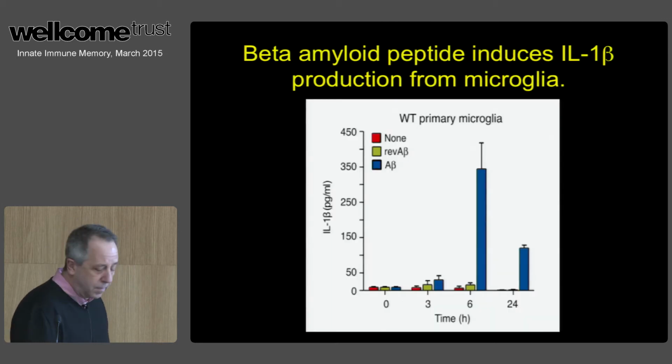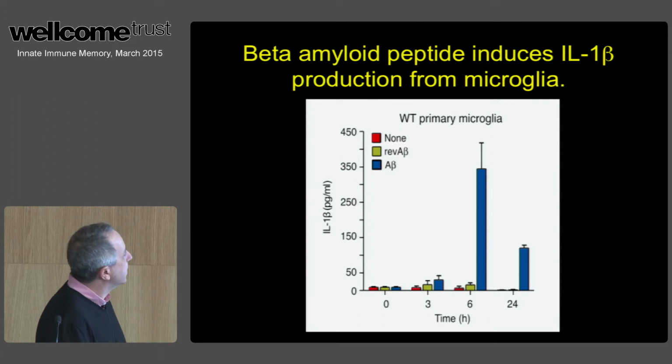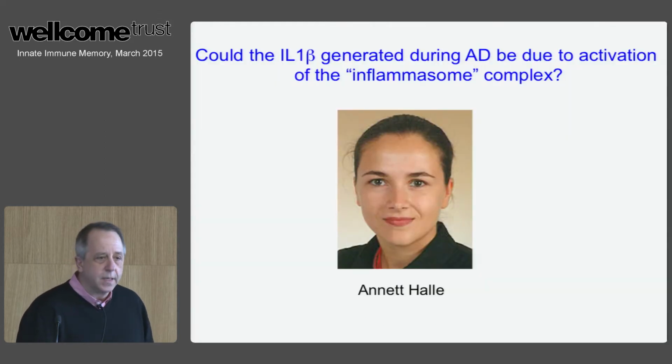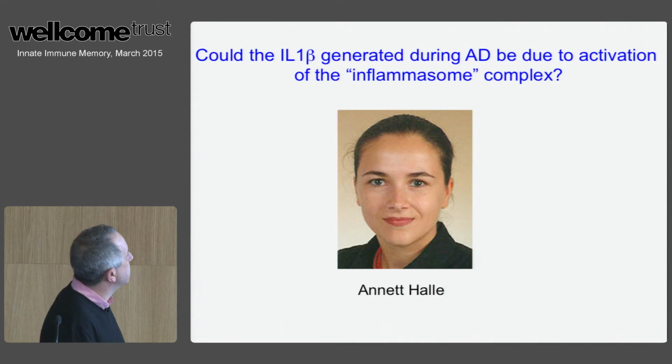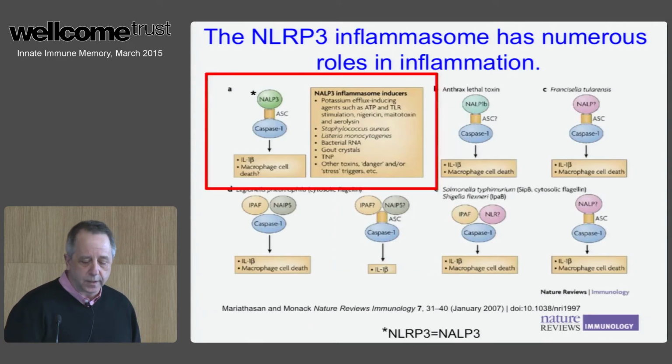So that led Annette Holler, whose picture you're going to see shortly, to do this experiment. She took microglial cells from mice that were primed with LPS and added A-beta peptide. And you can see that these cells produce an abundant amount of interleukin-1 beta. And so this led Annette to ask the question whether the IL-1 beta being generated during Alzheimer's disease came from activation of an inflammasome complex.